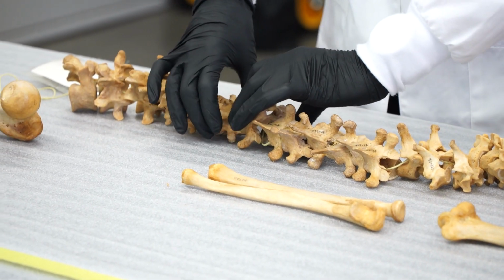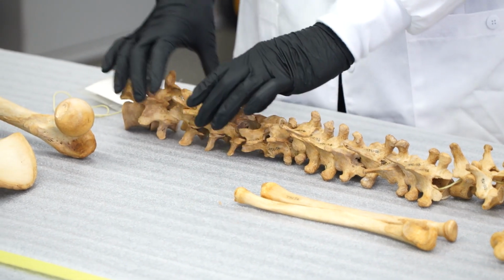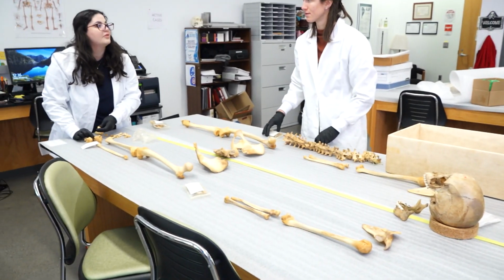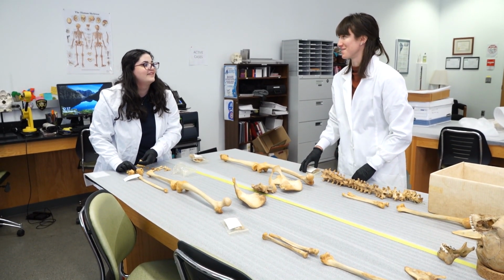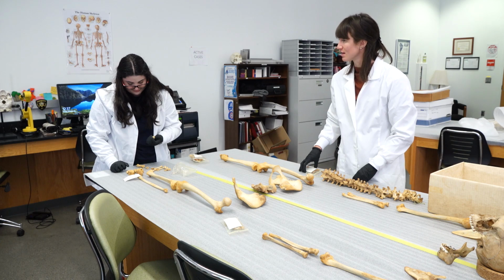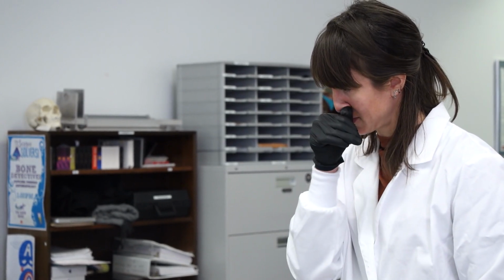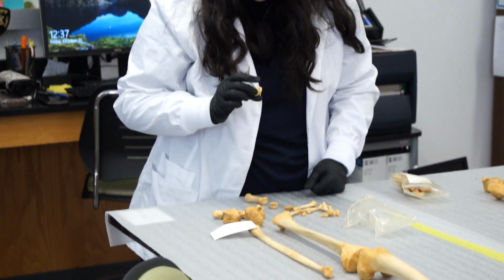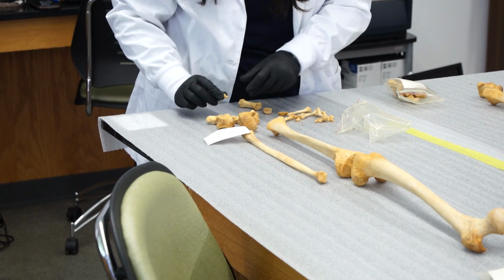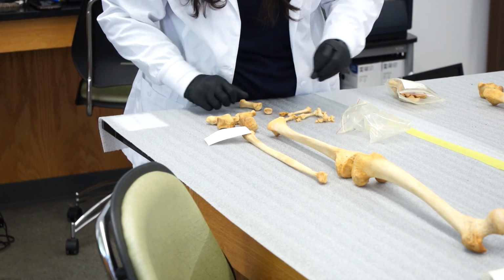Is it the third cuneiform that's the tiniest one? I think it's the middle one. It's always the one I don't think it is. The middle one's the biggest. Oh, that's what it is. That's the secret. Wait, did you say the lateral or the middle? I think the lateral is smallest. I don't know. Look at those, which one only has one side of articulation? Well, they all have articulation on both sides. Because there should be one that has no articulation on one side.